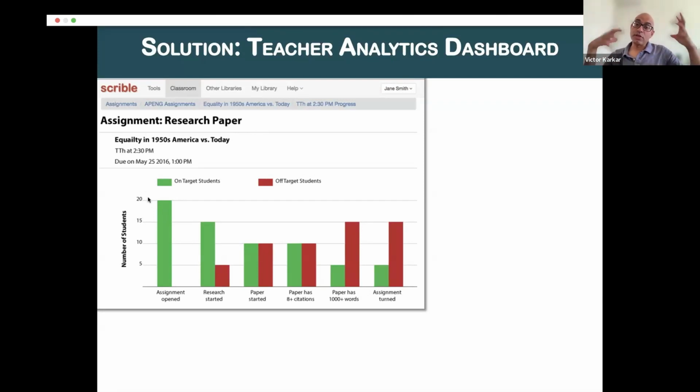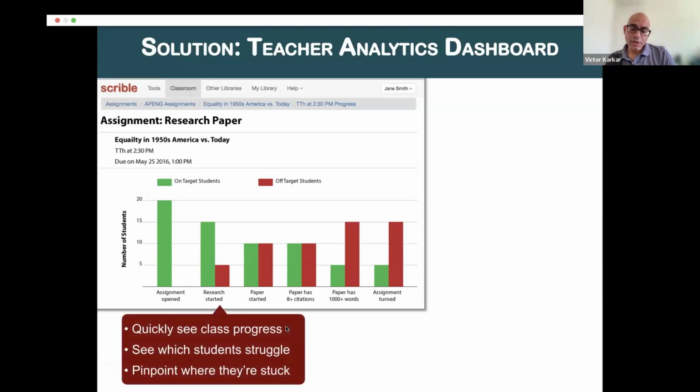And again, that's because we've consolidated a lot of the tools under one roof. So we can show you, for example, how many students are on target and off target for different steps in the process. For example, how many students have started the research or not, started the paper or not, or met certain goals that you would have set for the assignment when you created it. And so at a glance, a teacher can say, okay, I need to focus on these 5 kids because I can see where everybody's at, and the paper's due in 3 days, and they haven't even started the research yet.